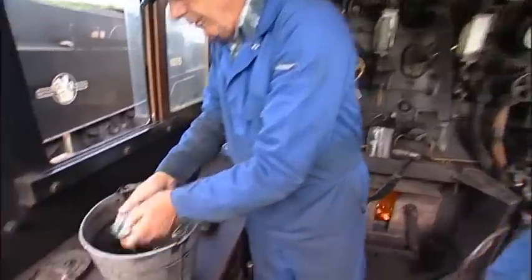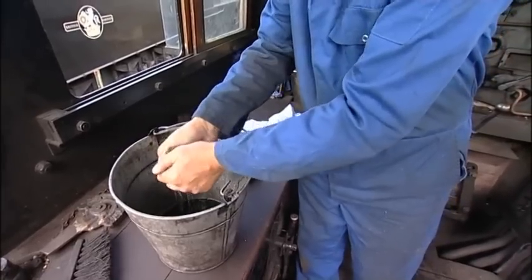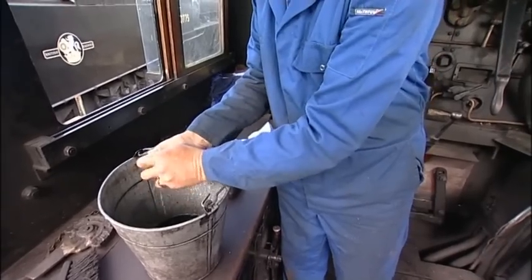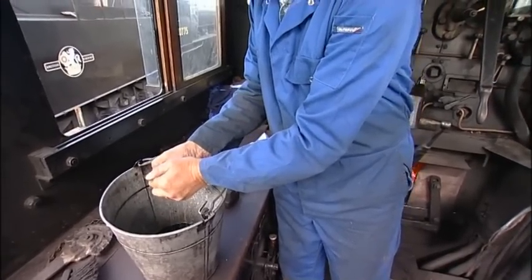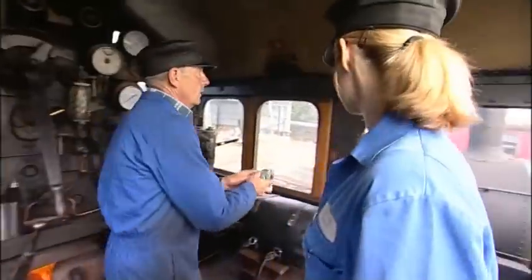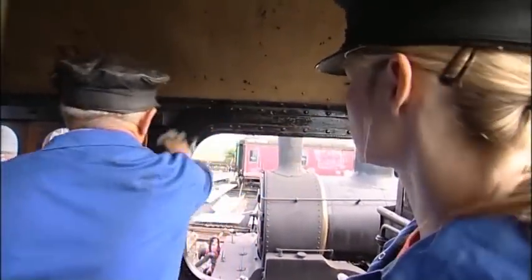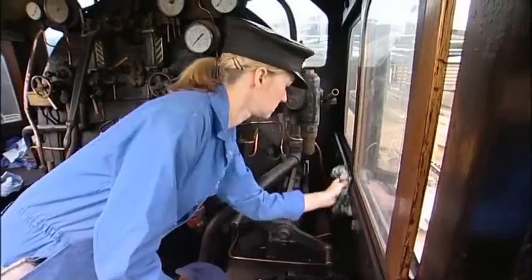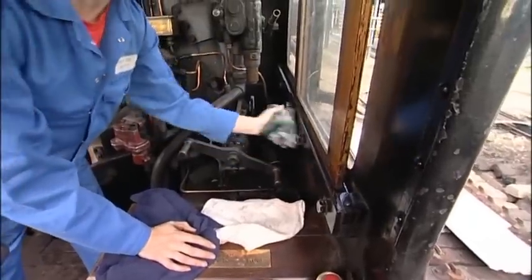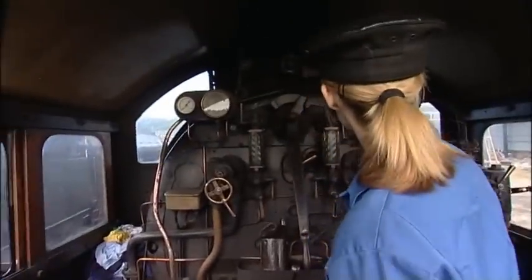So this is a mixture of oil and paraffin, about 25% oil, 75% paraffin. It's used just for cleaning the cab in general. Squeeze it out as hard as you can. Start with a bit. Then just rub it all over.